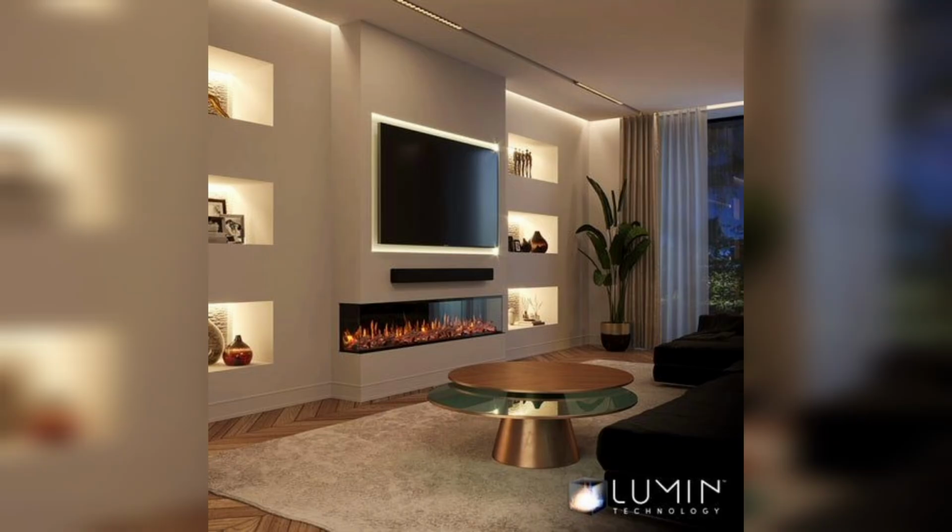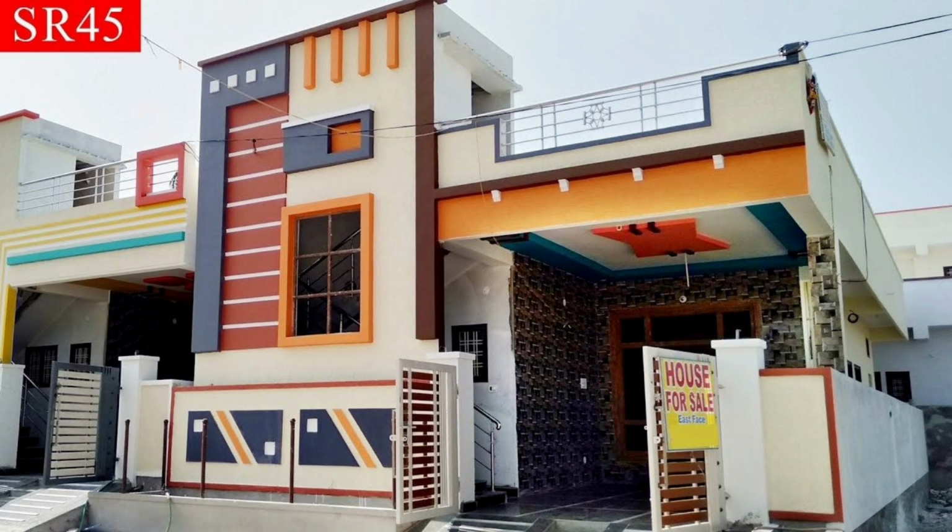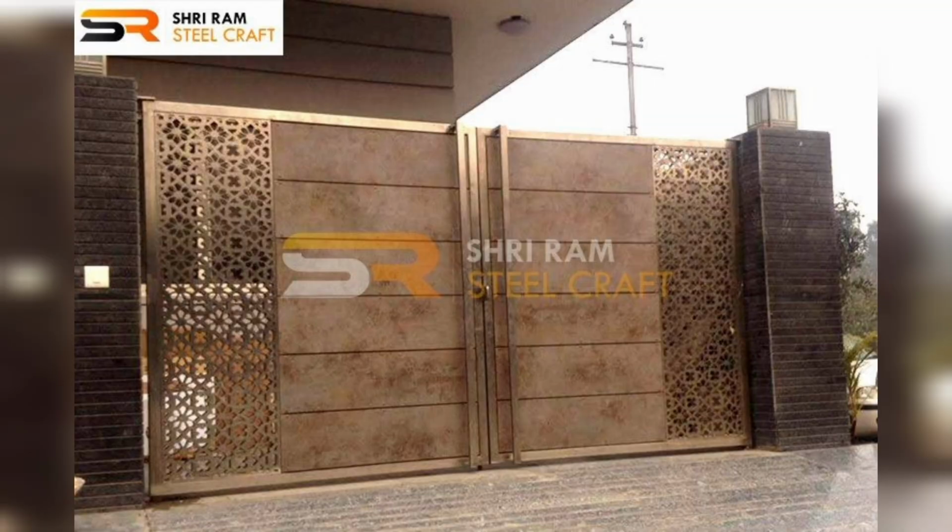Next, we have modern minimalism. Clean lines, neutral colors, and a focus on simplicity define this style. It's all about creating a sleek and sophisticated look with less fuss. Nature-inspired designs are gaining popularity. Vertical gardens or living walls not only enhance your home's aesthetics, but also contribute to a greener environment.